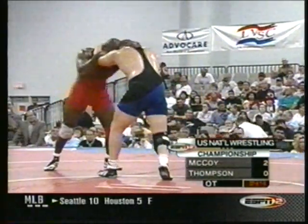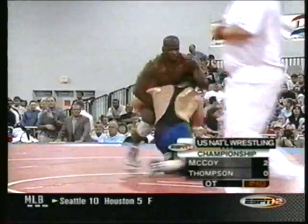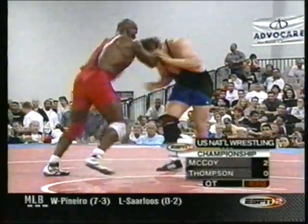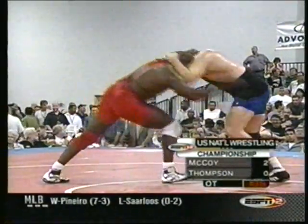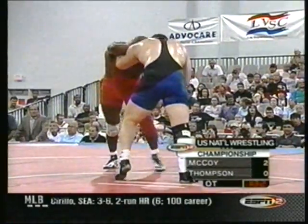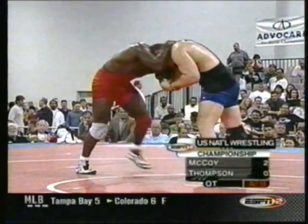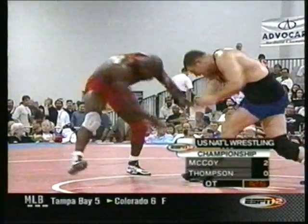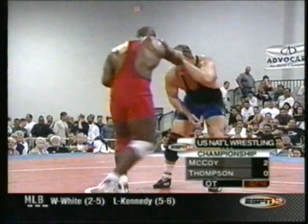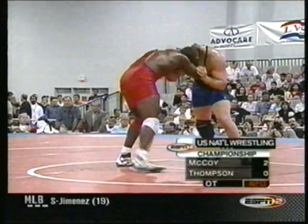Of course, Kerry McCoy's not just your average heavyweight. And now conditioning becomes a factor here. I don't know if Tolly Thompson's been out there nearly as much throughout the course of the year as Kerry McCoy has, but fatigue and conditioning is very much a factor, along with sweat. And Thompson's got to generate some offense here. It's 2-0, down in a minute and a half, less than a minute and a half. He's got to get something going here. It's going to be tough. McCoy's in the driver's seat because he knows he doesn't have to take any risk.